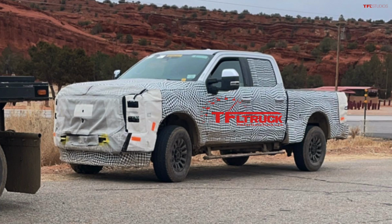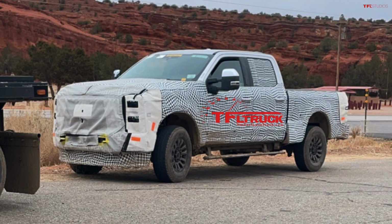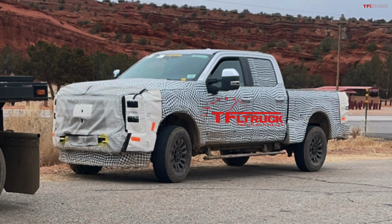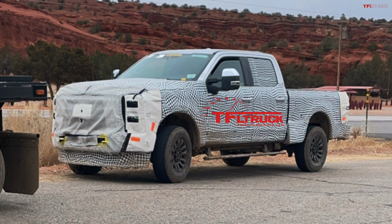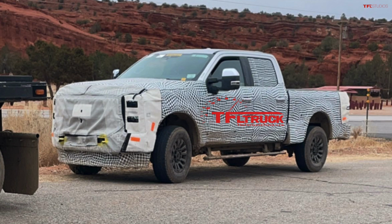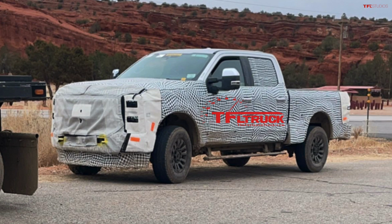This is a crew cab, what appears to be potentially just a standard bed, not an 8-footer, but a 6 3/4 foot bed. And of course it has a big, gigantic chin spoiler and camouflage throughout. Why is it covered from the front to the back? Well, I'm not so sure.